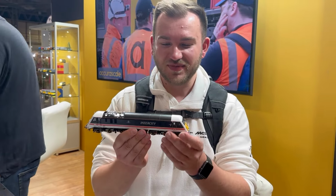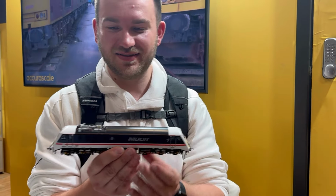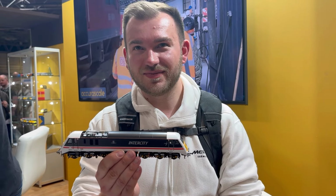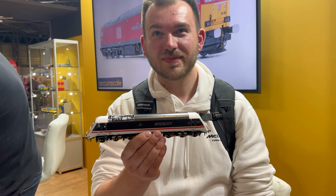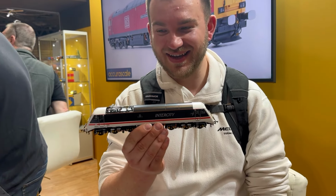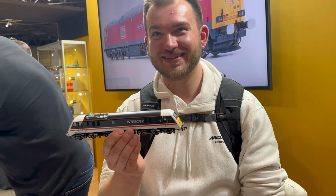This is incredible. So what features does it have again? Blimey, the 89 has working pantographs. You've got 2 speakers, 21 pin DCC fitted, ready to go, stay alive capacitors, so all the goodies. It really is up to the modern standards of the Accurascale locos. And just a one-off in real life, just a one-off, yeah.